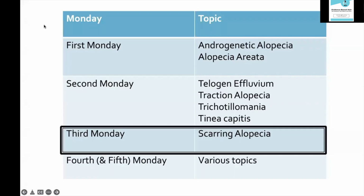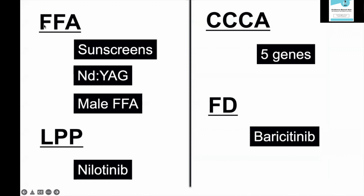The third Monday of each month is dedicated to scarring alopecia, and we'll look today at several studies from the past month addressing the topic of scarring alopecia. We'll look at 7 interesting studies. We'll look at the relationship between sunscreen and moisturizer use and FFA. We'll look at the use of ND-YAG lasers for treating the facial veins in FFA, and we'll look at 2 interesting studies addressing male FFA.